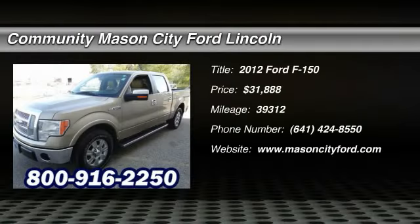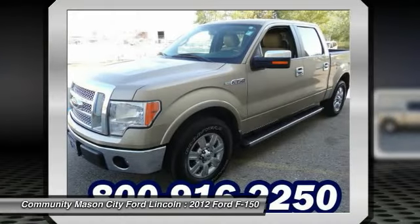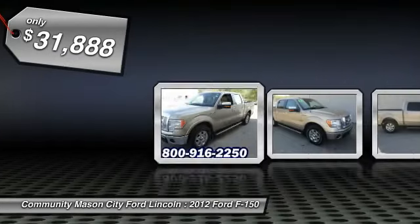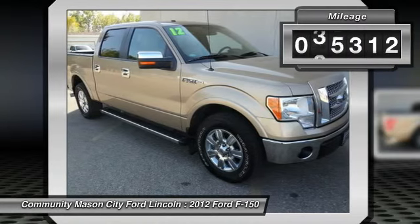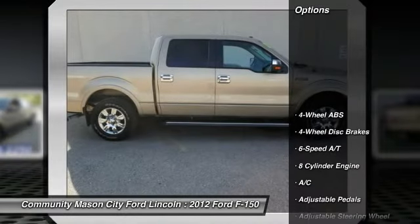$800 below NADA retail. Fuel-efficient, 21 mpg highway, 15 mpg city. Extra clean. Lariat trim. Heated leather seats, head airbag, bed liner, hitch, satellite radio, fourth passenger door, dual zone AC, onboard communication system. Read more.